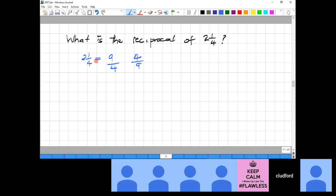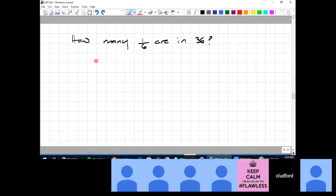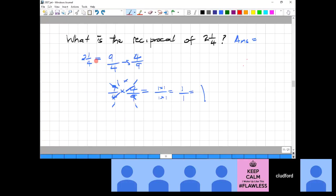How do I know that this is the reciprocal? Because the denominator was 4 and the numerator was 9. Not quite. When I multiply the number by its reciprocal, what should I get as the answer? 1. So 4 into 4, 1 time, 9 into 9, 1 time. Numerator by numerator, 1 times 1 will give me 1, and 1 times 1 will give me 1. 1/1, which is the same as 1 whole. So I know that the answer is 4/9. All right.